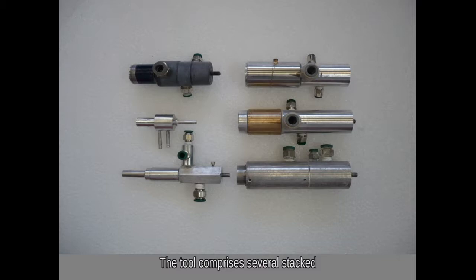The tool comprises several stacked operational stages that generate a grazing abrasive flow with a predictable zero-force erosion footprint on the workpiece that removes material. A recent innovation to this tool adds a switching capacity that allows the polishing action to be interrupted at will without losing the stability of the operating parameters.